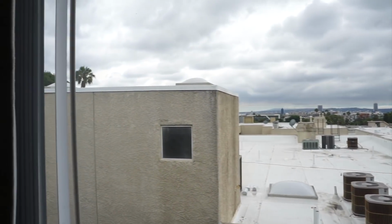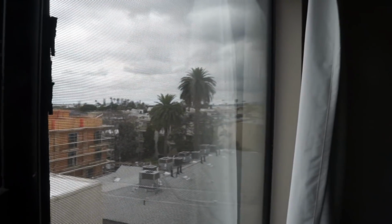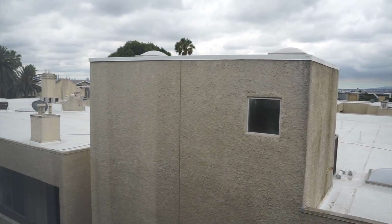So the big reason why I like this corner unit is actually the window behind you guys, so she can flip around. This is what really caught my eye. This is I believe the only unit in the entire complex that has a view, just because if you guys look to the left right here, there's a building that pretty much covers everything else.